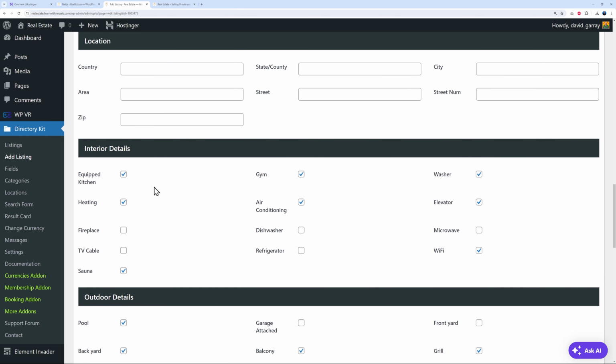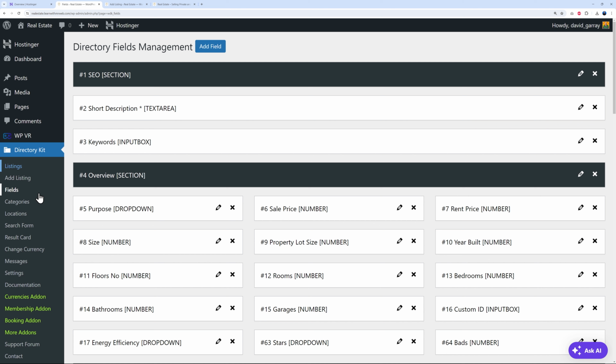If you go back here, as you can see, you have interior details, you have heating, fireplace. So depending where you're based in the world, maybe in the UAE, you don't have fireplaces and heating. You don't need it because it's warm the whole year. Or in Africa, you know, maybe you have air conditioning. So maybe this is not a feature that you need. Now, if you don't sell apartments, maybe you don't need elevator or something like this, okay? So if you want to customize those settings, this is basically here. If you go to your field section, this is where you can customize everything.